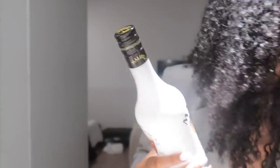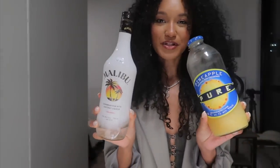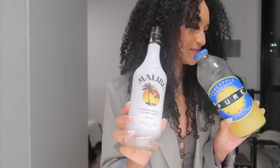What is it you're mixing? Let me show them. It's coconut, Malibu, and pineapple. I really taste the coconut. That's good. These two together, that right there. You can have another one if you want. Oh no, I'm cool, because I know we're about to get a little drinky drink when we get out.